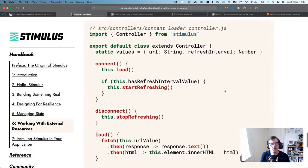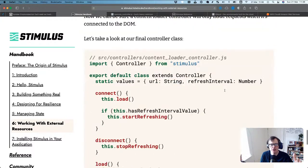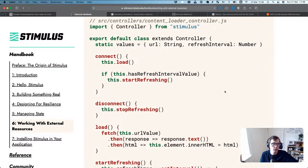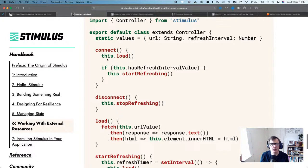So basically, the first example looked at the lazy loading behavior. And this is polling behavior, I guess. So once every n seconds, go and get a URL, and what does it do with it? Yeah, just go and get a URL and replace the content of this div with whatever comes back.